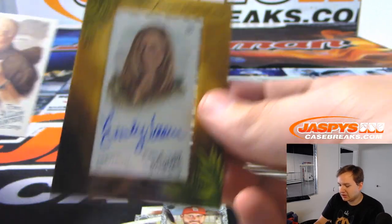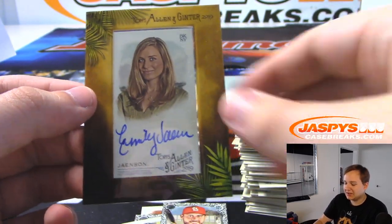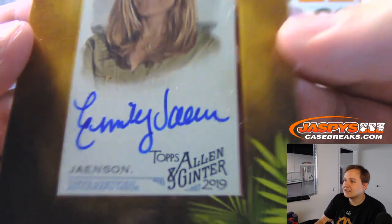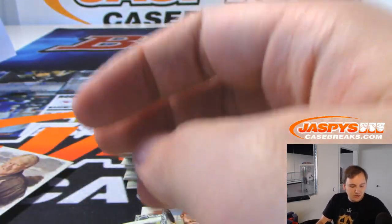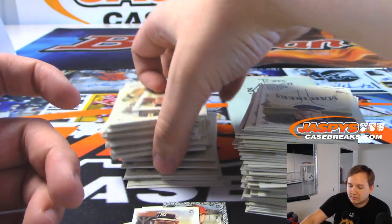Ooh, we have an Emily Jansen auto. The GM of the Reno Aces. She's got a nice autograph. Farm club of the Arizona Diamondbacks, right? Yeah. Nice. So that goes out to the non-sport, non-baseball spot. Any card not associated with one of the 30 teams we sold. So that goes to Michael. Okay.